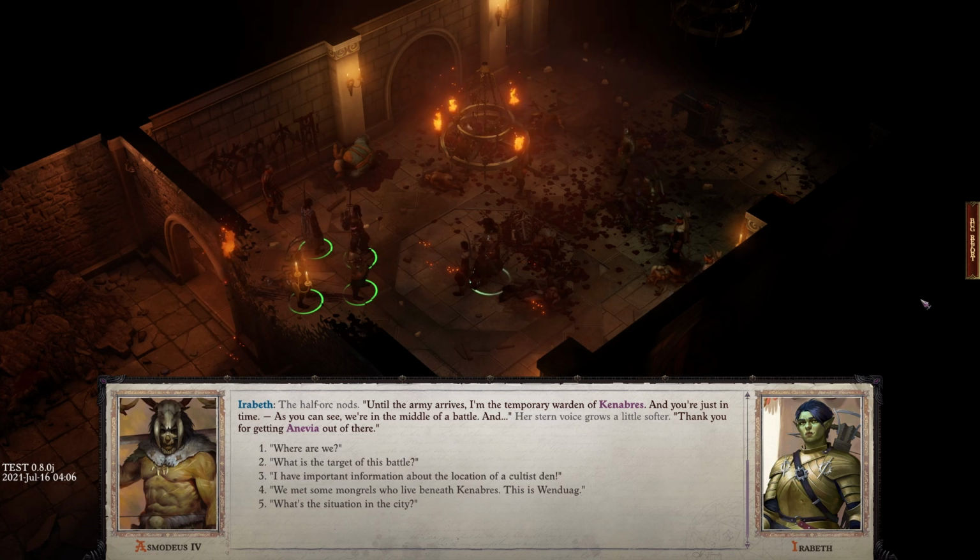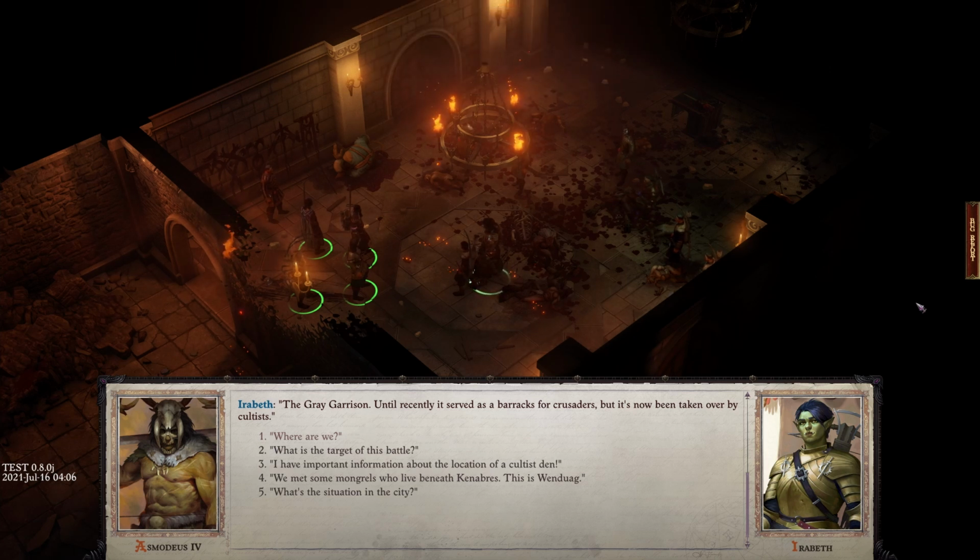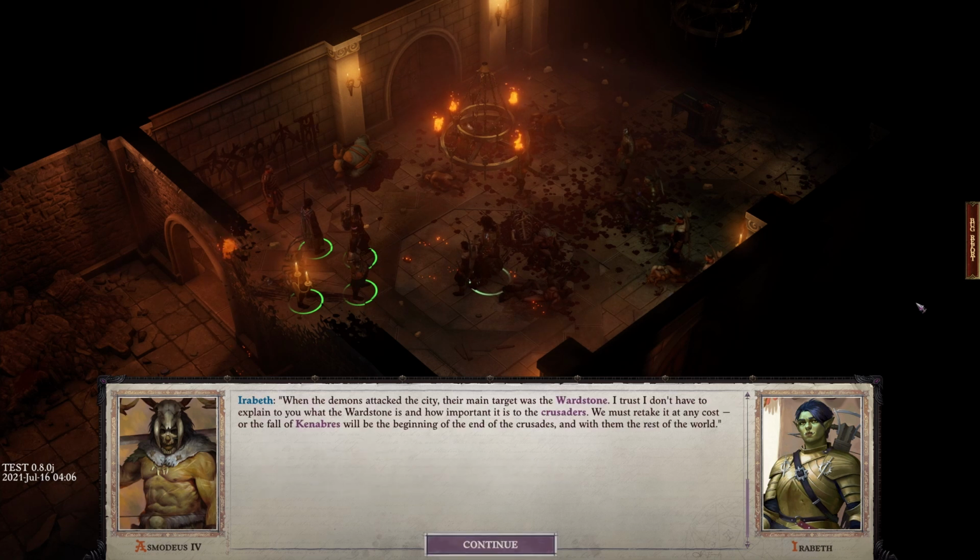As you can see, we're in the middle of a battle, and her stern voice grows a little softer. Thank you for getting Anivia out of there. Where are we? The Grey Garrison. Until recently, it served as barracks for the Crusaders, but it's now been taken over by cultists. What is the target of this battle? When the demons attacked the city, their main target was the Wardstone. I trust I don't have to explain to you what the Wardstone is and how important it is to the Crusaders. We must retake it at any cost, or the fall of Canabris will be the beginning of the end of the Crusades, and with them, the rest of the world.